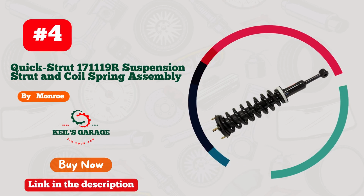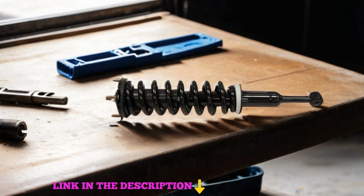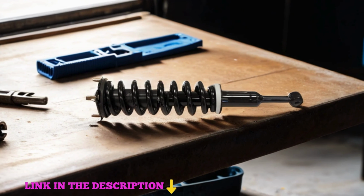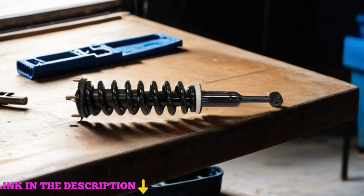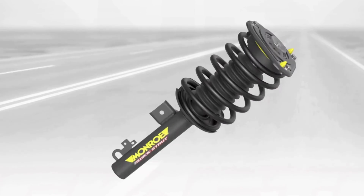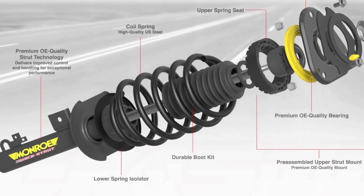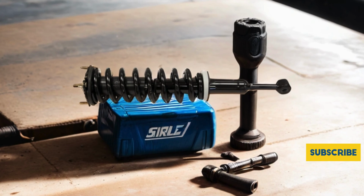Number 4. Monroe Quick Strut Suspension Strut and Coil Spring Assembly for Toyota Tundra. Engineered for optimal performance, this assembly ensures a smooth ride and enhanced stability on the road. Featuring a complete, ready-to-install design, it saves time and hassle during installation.